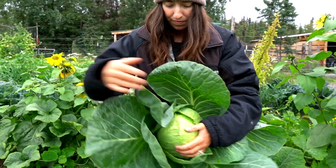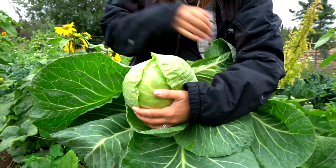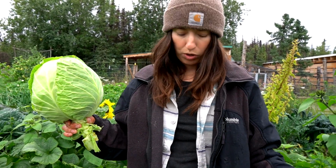Perfect cabbage. All this is going to go to the chickens. Eric and I actually have quite a bit of harvesting to do today. We're going to be doing some major canning coming up, so we have got to get to work.